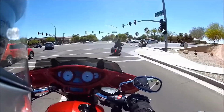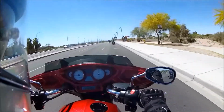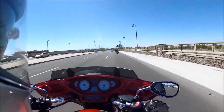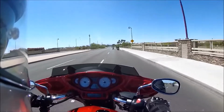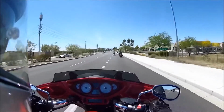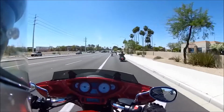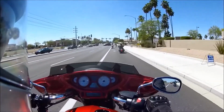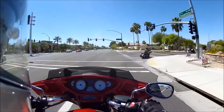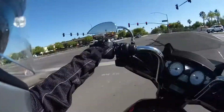We're gonna turn, and boy, you've gotta be careful laying these things over. Okay, yeah, you can gun them, and they make a lot of noise. When I just nailed the throttle right there, this bike made a bunch of noise but didn't really go anywhere for a 106 cubic inch motor. My bike is significantly faster than this. Cool with me.